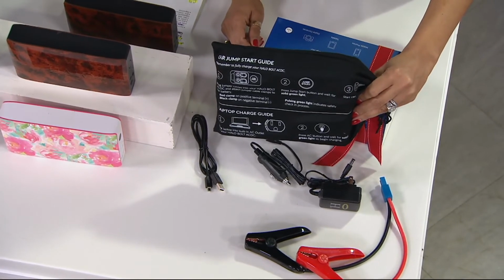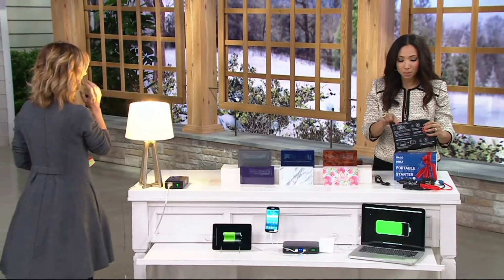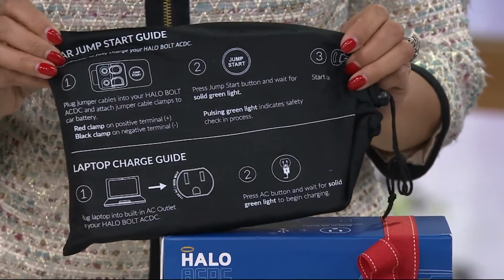Yeah, so absolutely. You have to assume that maybe that box gets thrown away, but now you have the jump start guide. Yeah, but look at the third button on the top. It says start the car. So really there's two steps and you start the car.